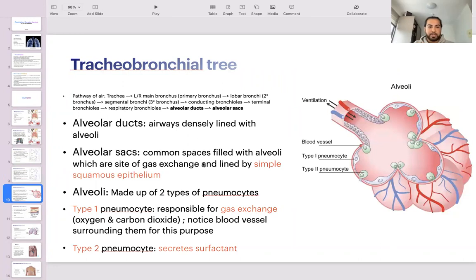Now from the respiratory bronchioles, you move on to the alveolar ducts. They're pretty much ducts lined by alveoli. And then when there's a lot of alveoli collected in an area together, they become an alveolar sac. The alveoli is a site of gas exchange, and it's lined by simple squamous epithelium.